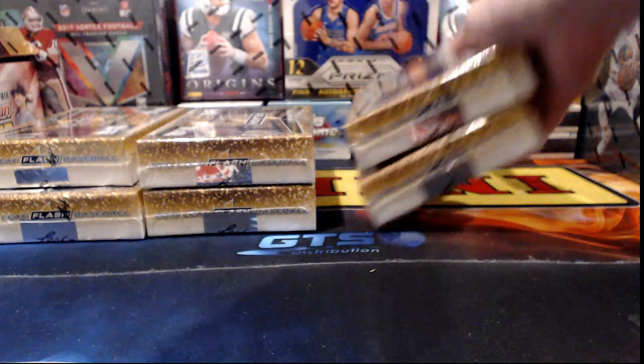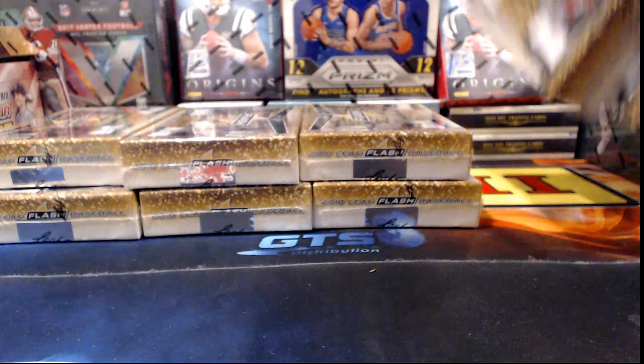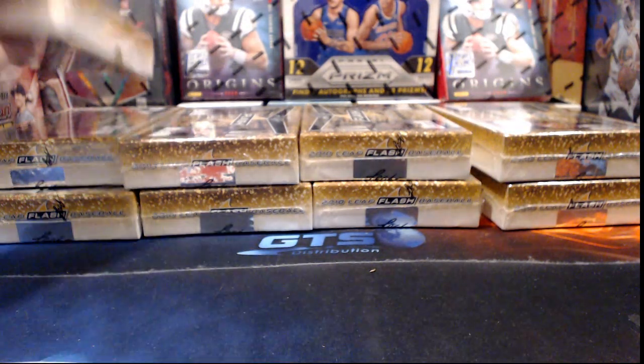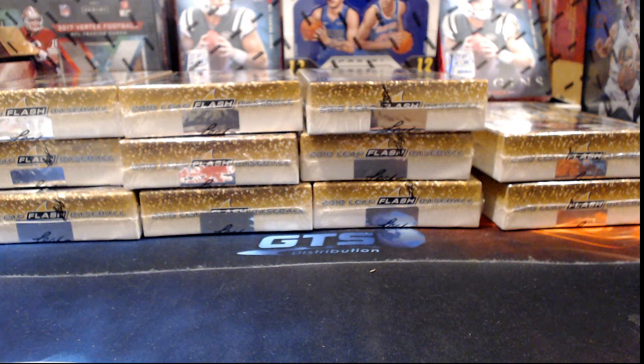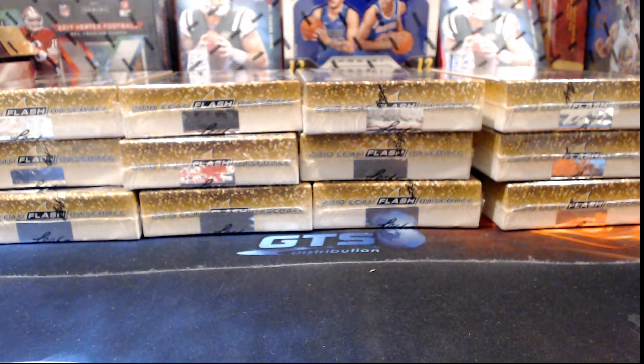But teams are going to go to their, or players rather, are going to go to their current teams. So that means if a player's been traded, they're going to go to their current team, the team they were traded to. They're not going to go to the team that they used to be with. Always going to go to the current team on this Leaf kind of stuff where no logos show.